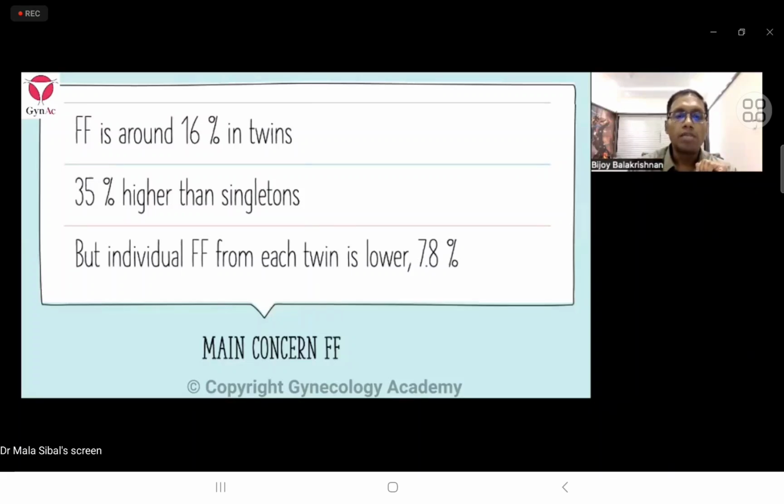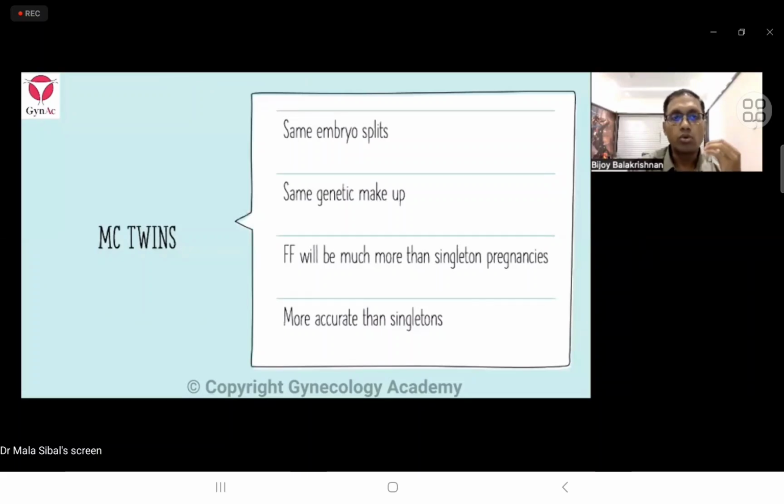So what does that mean? It means that in monochorionic twins or monochorionic pregnancies, because you're looking at a single embryo that splits up, you're looking at fetuses that have the same genetic makeup, the higher fetal fraction works in our favor, because the higher fetal fraction will allow us to say whether this baby is normal or abnormal, and because they have the same genetic matter, it doesn't matter actually whether the fetal fraction of one of them is less. And therefore, in monochorionic twins, it is much more accurate than singletons.